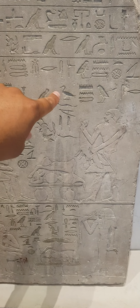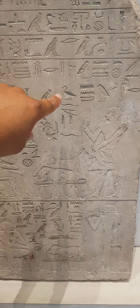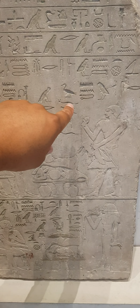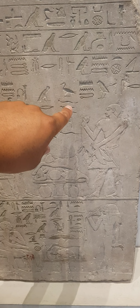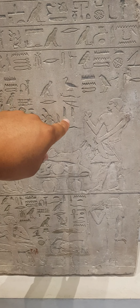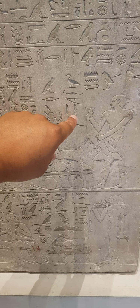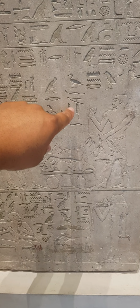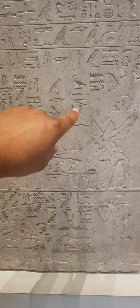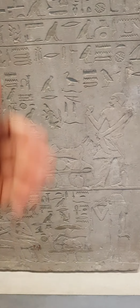Here, that biliteral is a duck, and you should know that it stands for Sa, meaning son. That uniliteral stands for the sound F. Sa-F means his son. That's Mer alone, with the two reeds transliterated Y, sounding like E. That's Mery, beloved. And because we have F again, it literally says his son, beloved of his, or his beloved son.